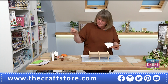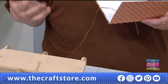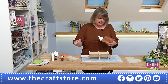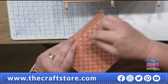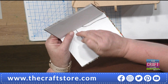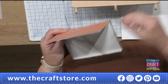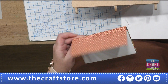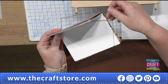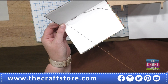So I've threaded up. You get a ball of thread in the kit as well, so you can get started. But again, you can start using anything. So you go through the middle hole and leave yourself a tail. You then go up the next hole. Marvellous. Down the next hole. Easy. And you get the needle in the kit as well. That's fabulous.